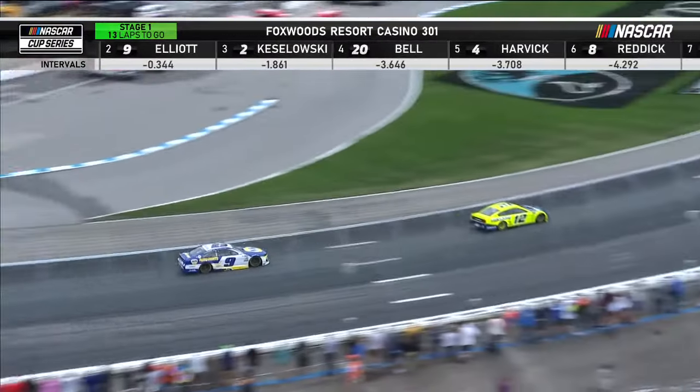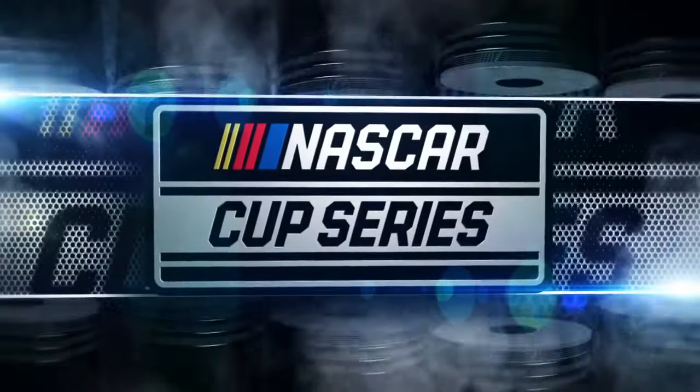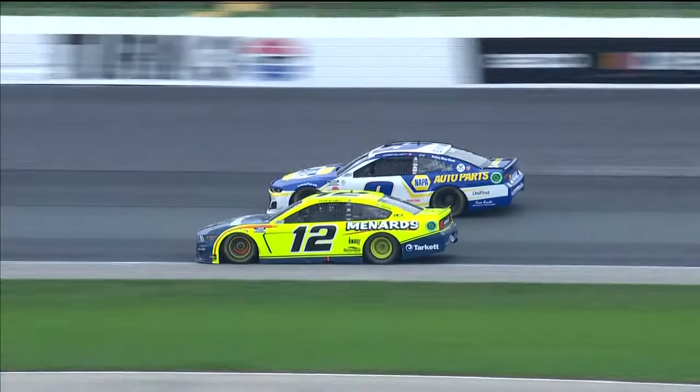We saw this some yesterday where tires would kind of get overheated. You had to just calm down and cool them off or you'd continue to lose time. Let's take another look at this move right here. Blaney underneath the 9.